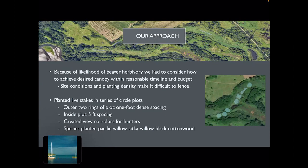Because this is on WDFW property, there are a lot of people who hunt waterfowl out in that area. So we were creating some view corridors for the hunters so that they weren't creating them themselves as they go out to hunt, come out to a dense willow planting, and take machetes to our hard work. So we created some natural view corridors along the line of the creek and what felt the most natural to us as we were planting.